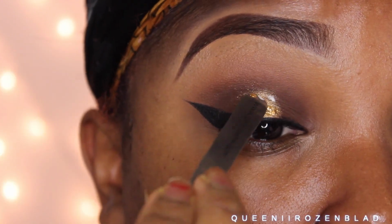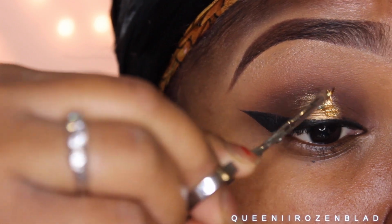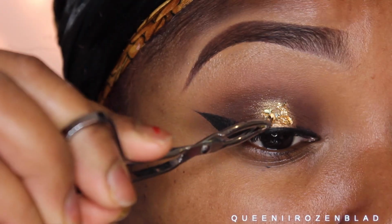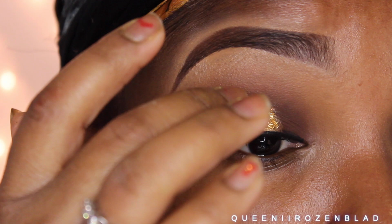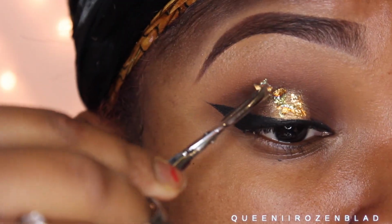So as you guys can see, I'm using the back of a tweezer, and I'm actually using lash glue. So try to keep your lid low so it doesn't fold. And I'm using the lash glue to glue on the gold leaf. It just has such a beautiful effect. It's just a little hard to work with, okay? So just take your time.